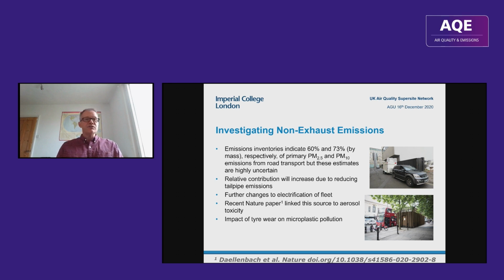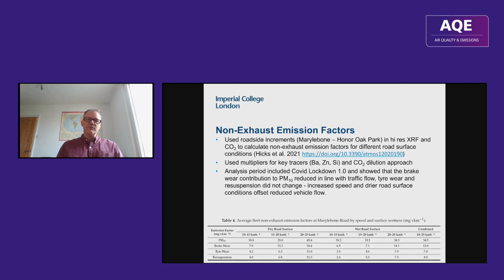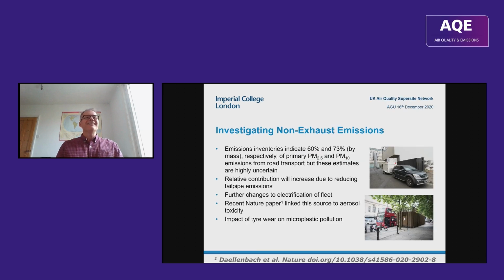Added to this, a recent Nature paper by Casper Dannenbach has shown that this source is directly linked to aerosol toxicity as measured using oxidative potential. I missed the last point on that. It's really worth adding that tar is also a really important source of microplastic pollution.